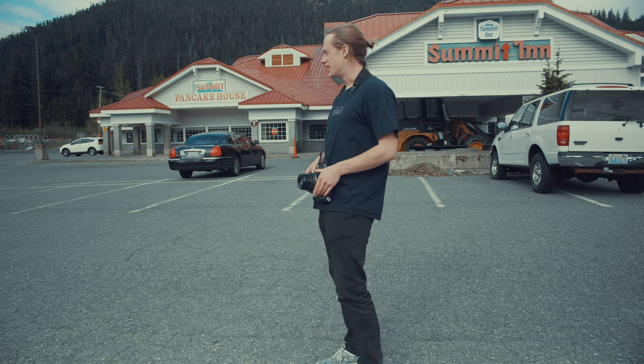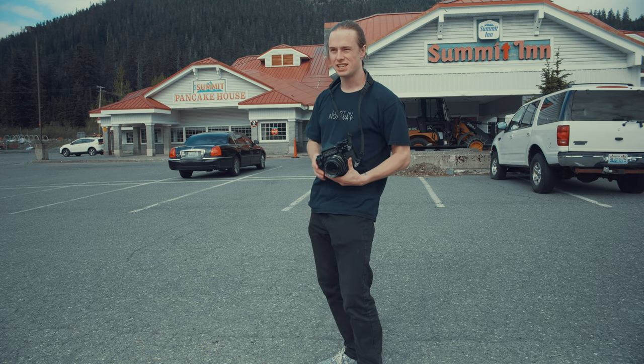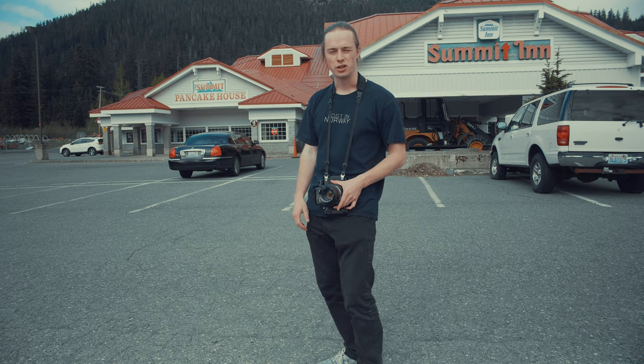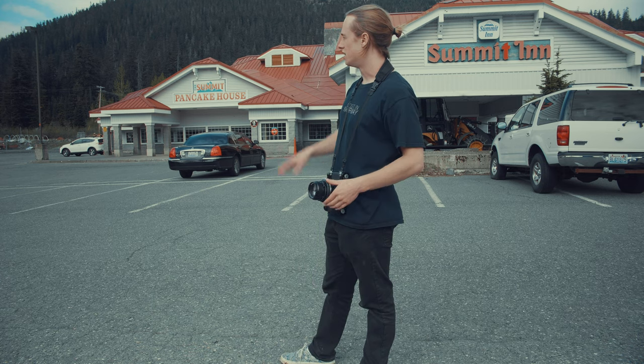All right, I got another kind of isolated car with those same mountains in the background. I'm gonna shoot it as shallow as I can because I really wanna... Oh, the car is pulling away now. That's kind of sad. Maybe it'll still be cool with just the gas station and the mountains in the background.